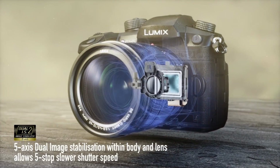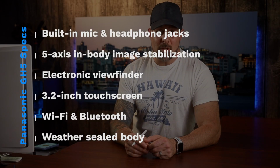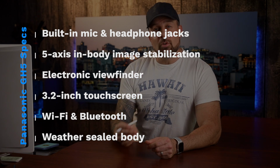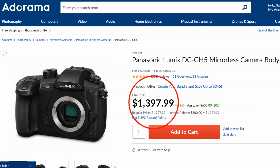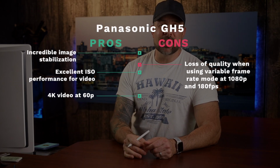This camera has a 5-axis in-body stabilization, an electronic viewfinder with 3.68 million dots of resolution, a 3.2-inch touchscreen, and it's also fully articulating and has 1.62 million dots of resolution. Wi-Fi and Bluetooth, weather sealed body, and this bugger is priced at $1,297.99 at the moment.